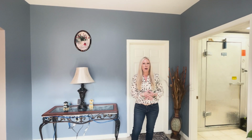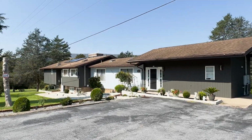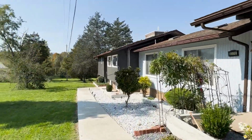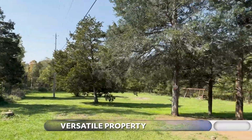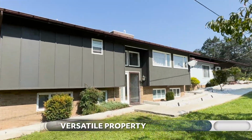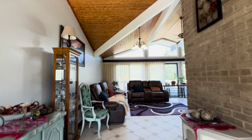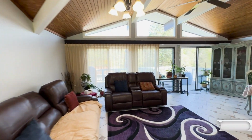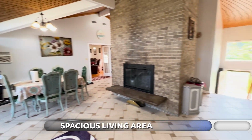Are you looking for a property that offers multiple game plans? 2370 U.S. Highway 211 West, located in Luray, can be used as residential or commercial property. Plus, it has an additional lot. The living space measures over 4,000 square feet, providing plenty of room for comfortable living.